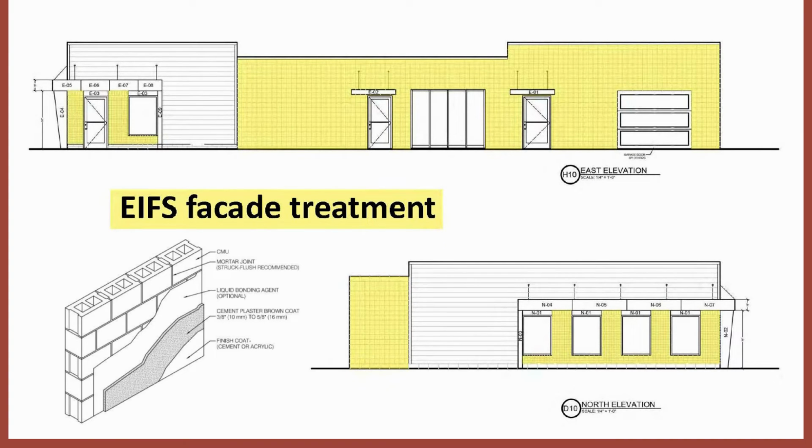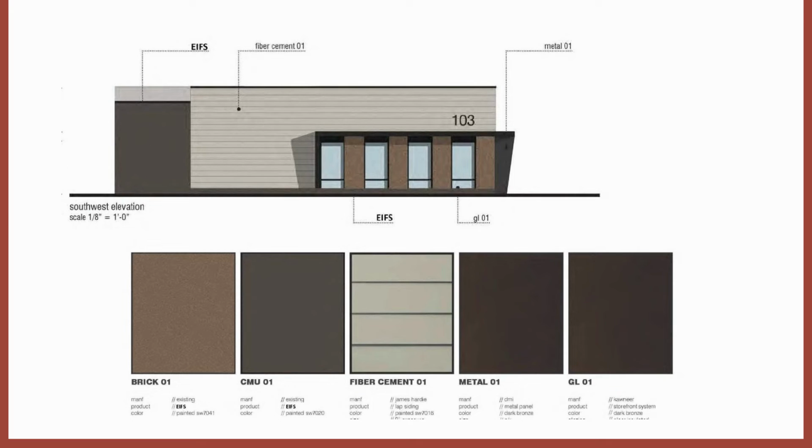Right. Are there any other options that you would consider doing in the front where the brick area is? Obviously, adding another element into it as well. Right, so the EIFS made it more uniform. We've got the Hardie plank, the aluminum, the awnings, and the EIFS would tie everything together down the side and across the front.